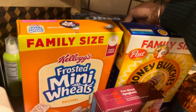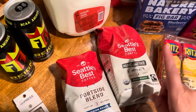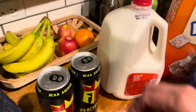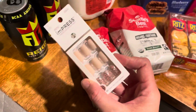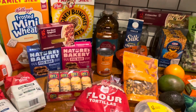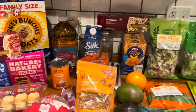And then over here, we have some milk, whole milk for the kids. And then we have some coffee. The organic was the same price. So my husband picked up the dark roast and the medium roast, as well as some Marine Energy. He really likes those. And then random, but I got some more of the Impress nails. And that was it. I went through the shelves, went through the pantry, saw what we needed to, and based everything around those items. So I will show you the meal plan here quick.